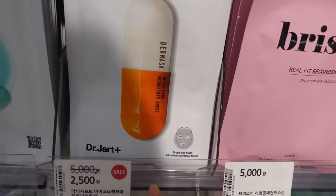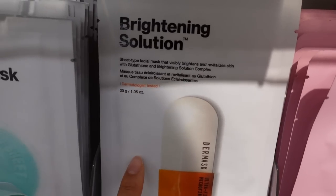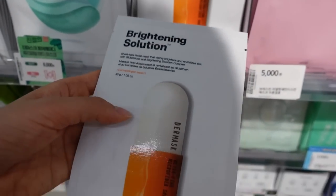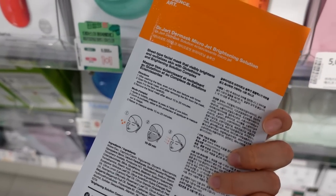And speaking of, I don't know why I've never tried this one. This is a brightening solution as well from Dr. Jart. Have you guys tried this one? I haven't tried this one. If you have, please let me know.